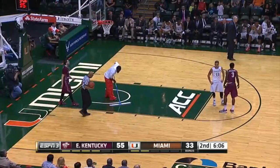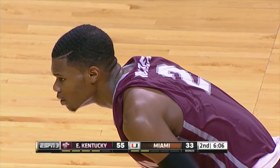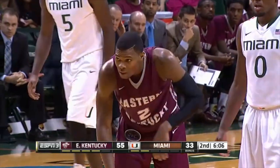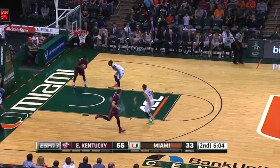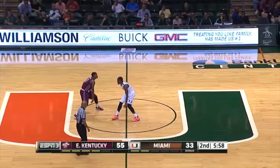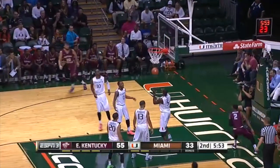So far here in this second half, Eastern Kentucky has primarily played 2-3 zone. And Kevin, I ask you, have you seen the basketball go into the free throw line area one time? Nope. There's been some dribble penetration, but you've got to do a better job of getting the basketball in the target areas of the zone in which to attack.